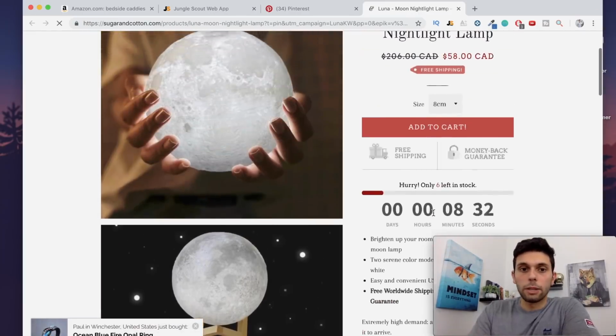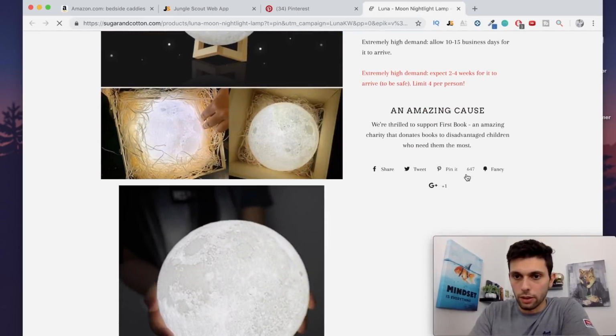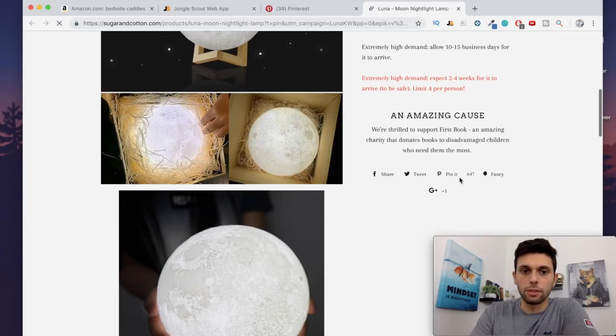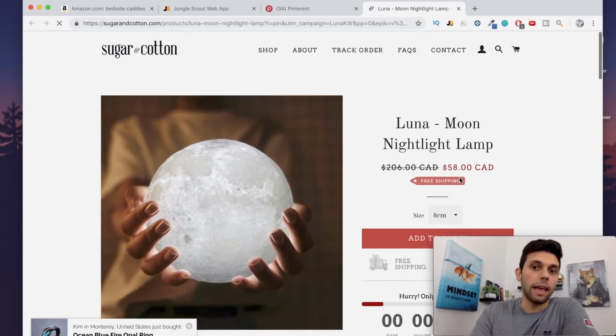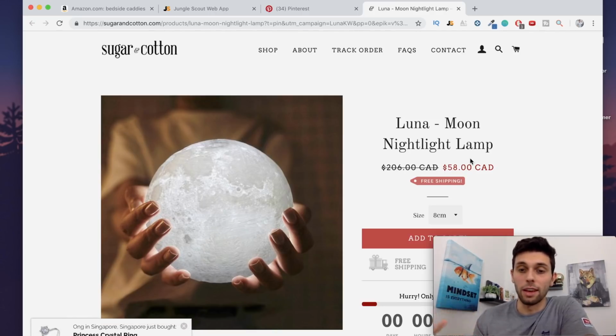Another thing, guys, I forgot to mention is that I'm pretty sure you can tell how popular a product is because it says right here how many pins. I'm pretty sure those are the pins. So the more pins, obviously, the better, and the more people are buying it. And obviously, if more people are buying it, the more demand there is. So, anyways, that's also a way to check the viability of the products you're seeing.